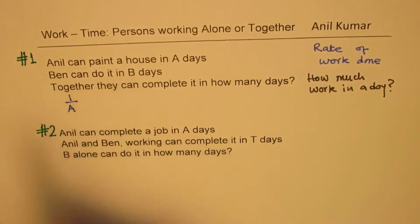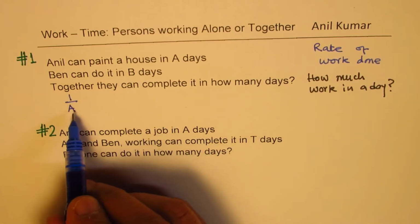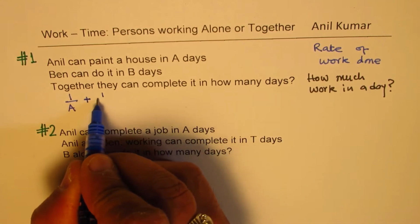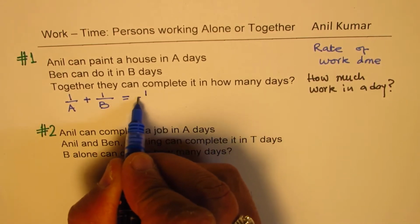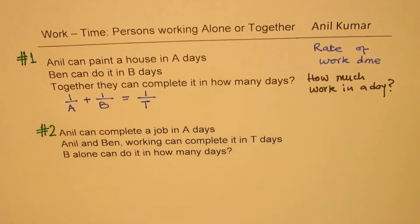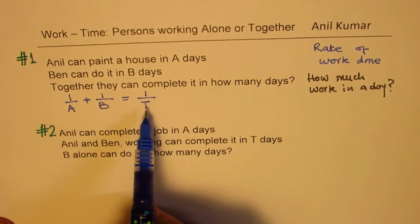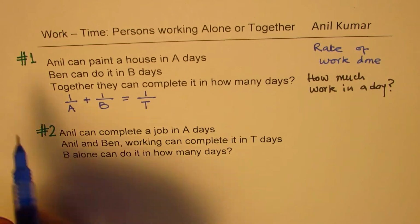Ben can do it in B days. So in one day, Ben can do only 1 over B. Together means add them. Ben will do 1 over B in a day. And together they will do how much? 1 over T. Let T be that together. You get my point, right? So that is how we kind of get our formula. So this is your general formula, where you can find together they can complete it in how many days? That is our letter T, right?